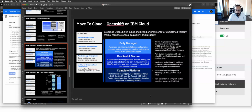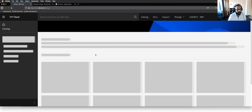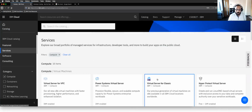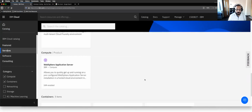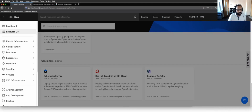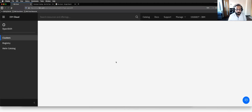So if I just step out of this presentation for a second and quickly go back into the IBM Cloud demo here, click on Catalog, you can see right here, if you go to Compute, OpenShift will be displayed here as well. So, my apologies, it's in the containerization option here. You'll see Red Hat OpenShift on IBM Cloud. If I just click on the ribbon here, you'll see a running environment of OpenShift, which you can very quickly provision on IBM Public Cloud.